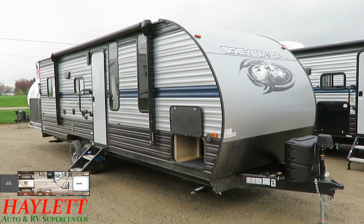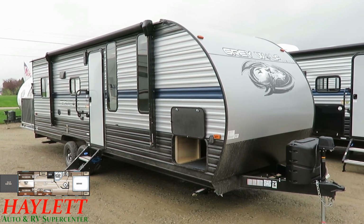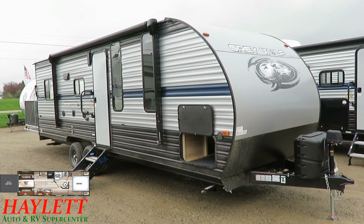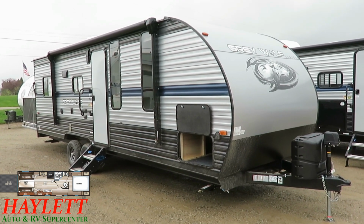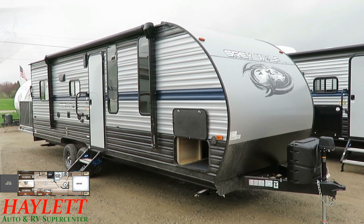Frankly, this is a good model even if you're not looking to haul toys in it. It just gives you the ability to load huge cargo. Also, this one's really great for things other than just a motorcycle or an ATV. If you've got stuff like kayaks or bikes, these are perfect. And you don't need a massive vehicle to tow them.